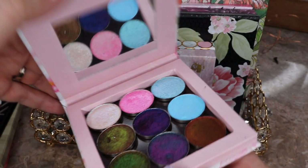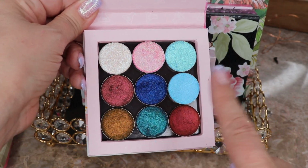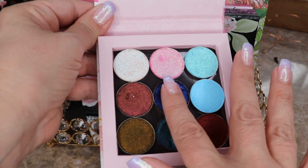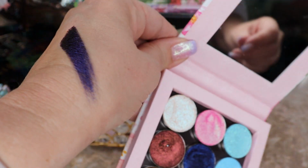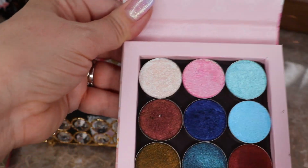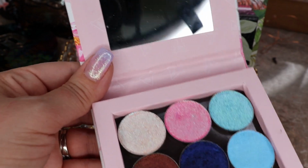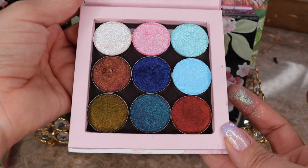So this first one, these are some special shades that I have. I believe the Ice Cream collection and then the Chaos collection from Luxie. And these are just beautiful, very buttery, creamy shadows that have a major, you can see purple goes to blue. Some major multi-chrome. And the Ice Cream collection is also very nice as well. So I have these separated from the rest of my collection just because they're sort of the special shades.